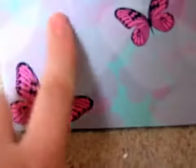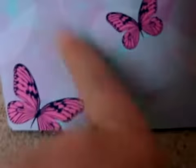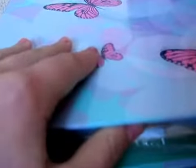Just gonna make this in the front. These butterflies in the background, and then these rabbits, butterflies in the foreground. And then we've got the butterfly thing, and it's quite big, it's huge. Put the butterfly in there, and you open it up.